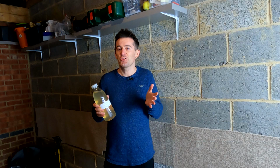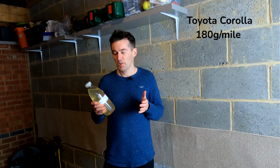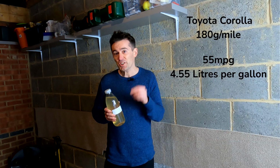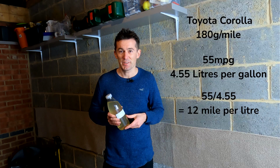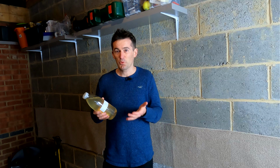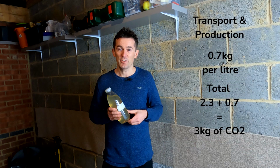And if you think about it, the manufacturers support this. Because if we take the Toyota Corolla, that's rated at giving out 180 grams of CO2 per mile driven. So how far will the Toyota Corolla go on a litre of fuel? Well, if it's rated to do 55 mpg, there's 4.55 litres in a gallon, which gives us about 12 miles per litre. So you take the 12 miles, times it by 180 grams, and that gives us 2.16 kilograms of CO2 per litre of fuel burn. But the petrol doesn't get to the pump on its own, so you're looking after transport and extraction another 0.7 kilograms per litre, bringing us to the grand total of 3 kilograms of CO2 per litre of petrol that's used.